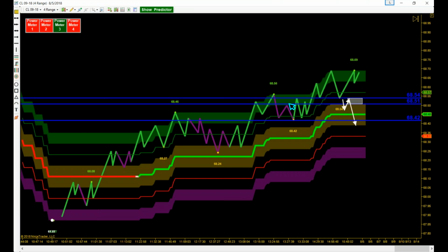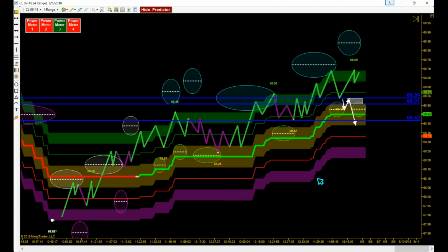And then let's add one more thing to this chart and see if we can get a trade even a little bit easier. Let's add our predictor. Oh, look at that. We got a predictor that's telling us my little box is correct. Everybody see that? Now, do you see that trade ahead of time? Now, will it work? Well, we don't know, but obviously we can give it a shot. You want to try it?